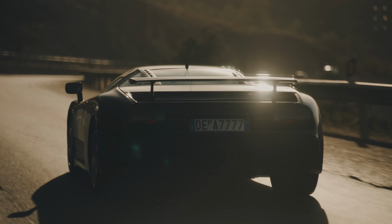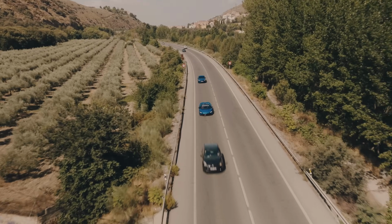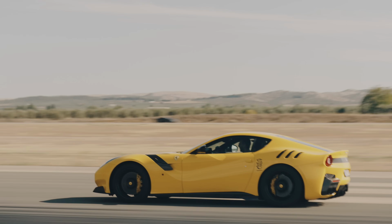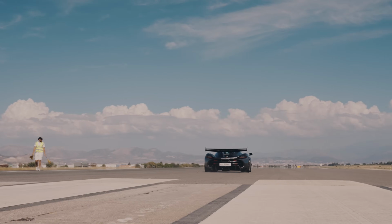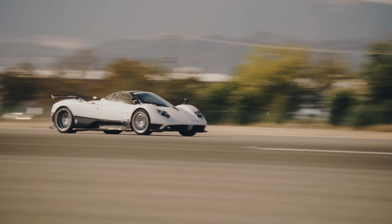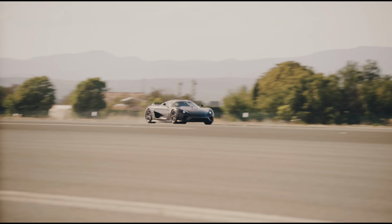The pattern for day 2 followed day 1. A lovely drive through the Spanish hills and mountains, a leisurely lunch, and then a flat-out blast down a closed runway. No, that last bit is obviously new. But yes, SOC had arranged for the main runway at Granada Airport to be closed to incoming flights, so we could see how fast our cars went.